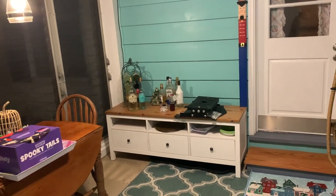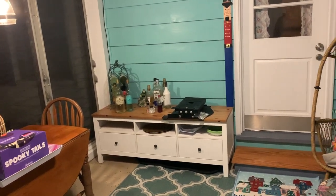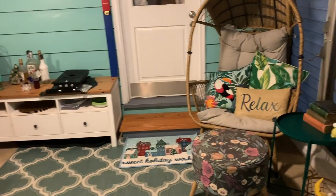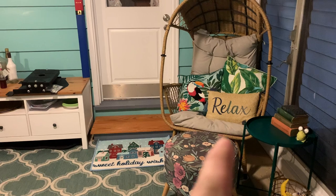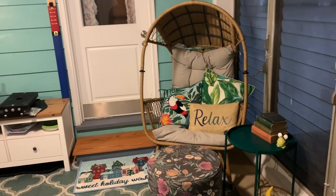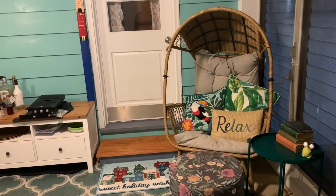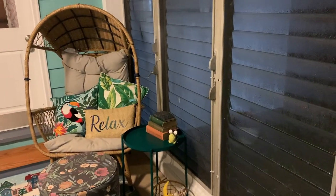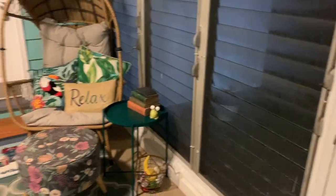Listen to that wind. I'm sure you guys can hear that. Sit in that chair and do exactly what that pillow says. Relax. It's a nice little room though. Ooh, now you can hear the wind. It's coming right through it. I've got these closed, by the way. Yeah, they don't close all the way.